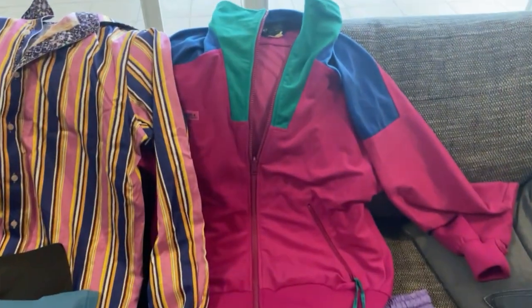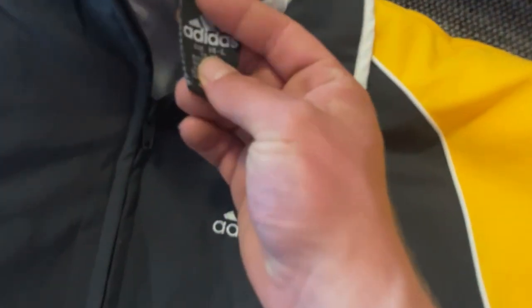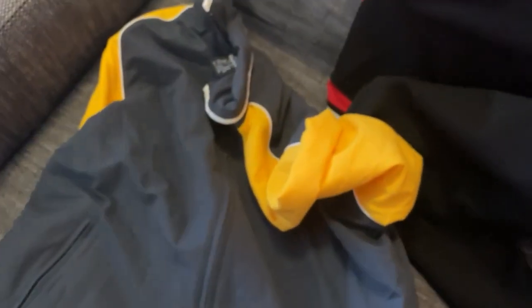Also, Amanda picked up this Adidas one, and we'll get to this Columbia one in a second, but she's picked up two of these. It does also have that kind of vintage vibe going on, but it is just another jacket, just like the Nike one. It is plain on the back as well, but it's that green and gold, so it has that kind of Australian look.